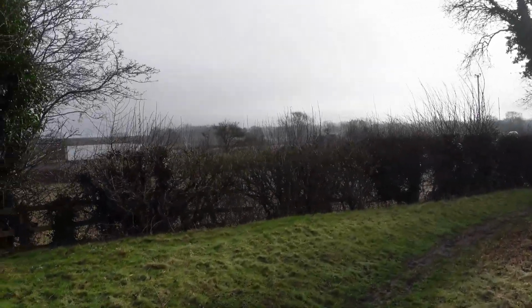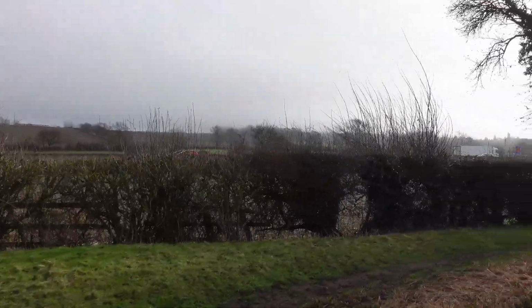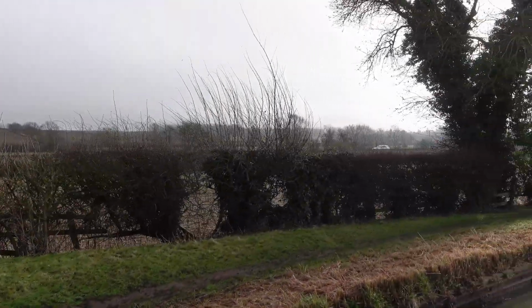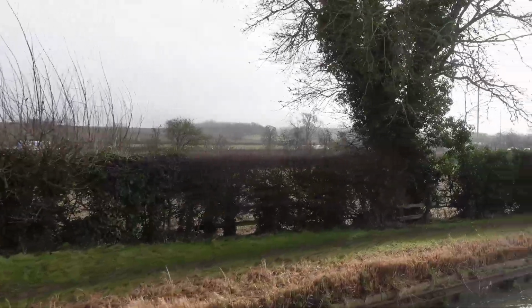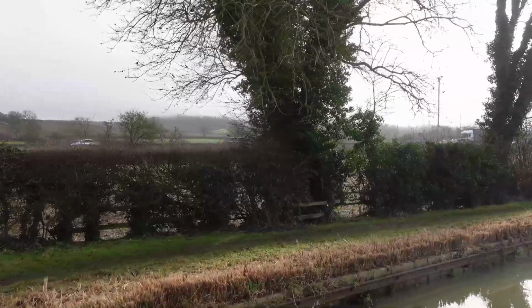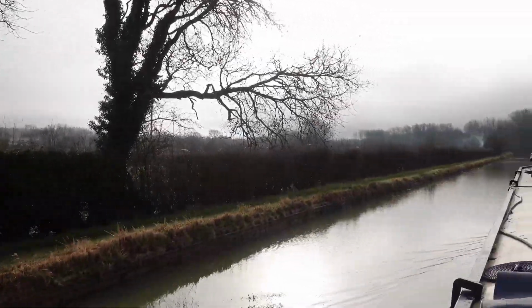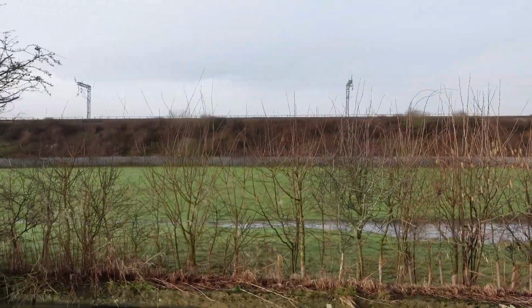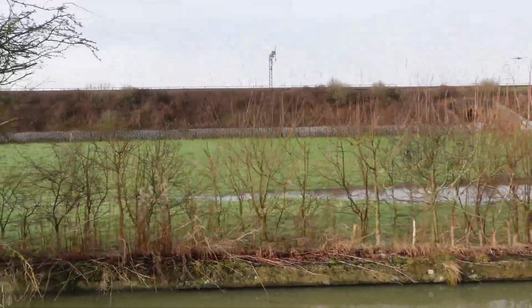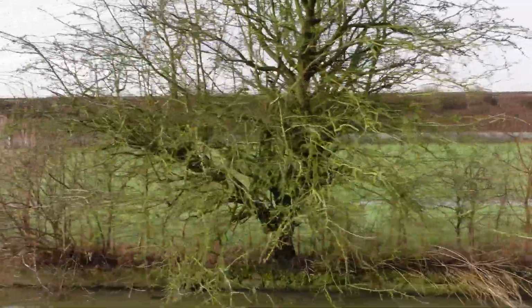And just over that hedge there, you've got the M1, and that noise is relentless all night long. In the end, you just get used to it and don't hear it. But when it was raining this weekend, it was really noisy. And then conversely, on the other side, you've got the train track. So it's a double whammy bonus.